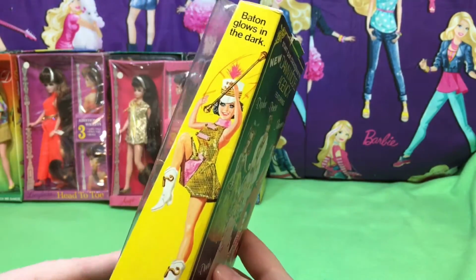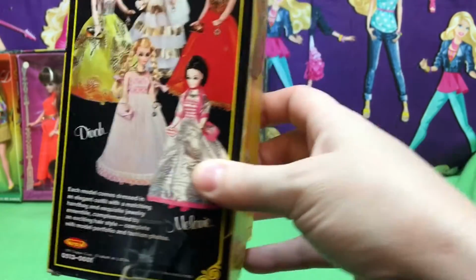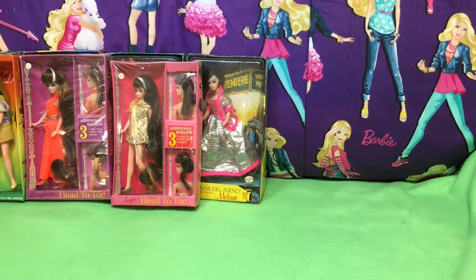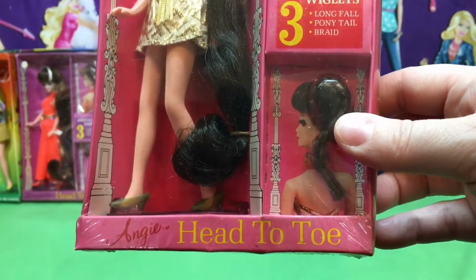Her baton, oh, her baton glows in the dark. Just to be even more mod, right? And it kind of spins. I can't show you. I'm not going to take them off. Sorry, it's too hard to reach.